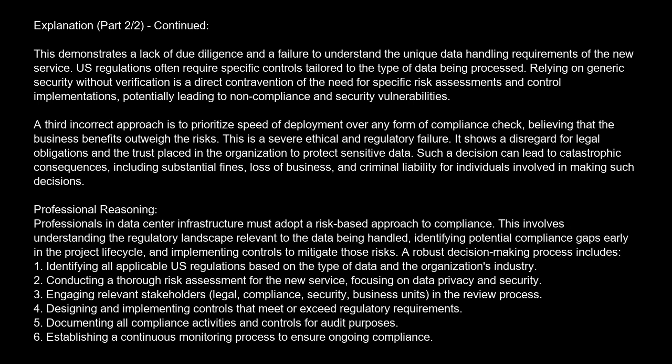Relying on generic security without verification is a direct contravention of the need for specific risk assessments and control implementations, potentially leading to non-compliance and security vulnerabilities.